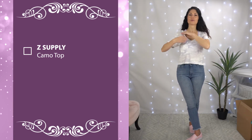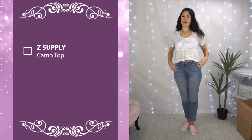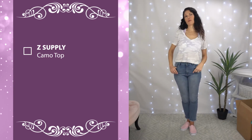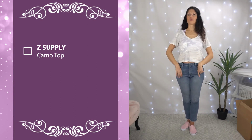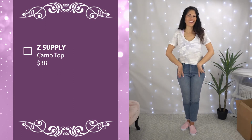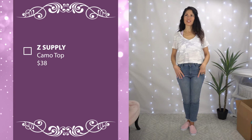It doesn't feel like it would be heavy against the skin. I think this top would be about $38. That would be my guess. And the real price, oh my God, is $38. How funny is that? Man, I'm getting good at these things.